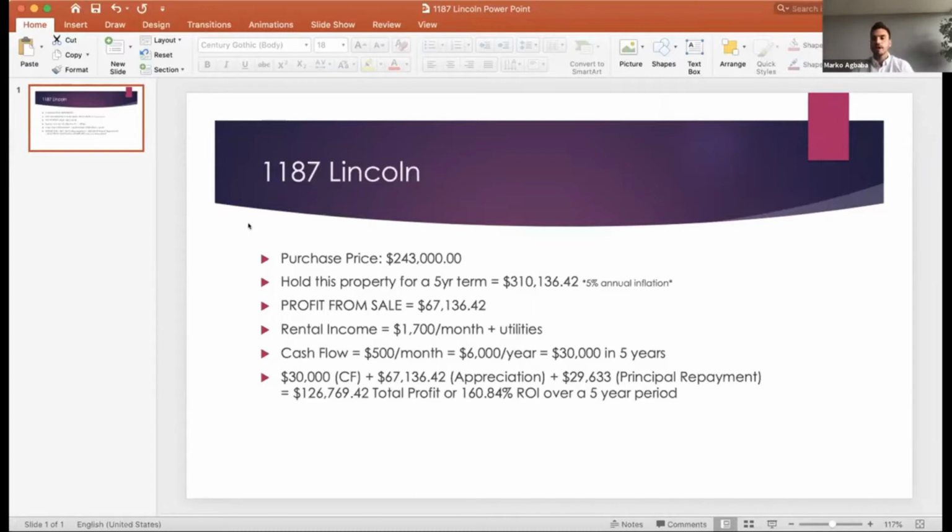So this one's located in Walkerville, which is a very, very prominent neighborhood in Windsor. The purchase price for this one was $243,000, which for the people that are shopping now know that's not really that possible in Walkerville anymore. And the funny thing about that is when we look at this 5-year term, that's how we're going to value this investment. It says that the price would be $310,000 at the end of 5 years with 5% annual inflation. We're not that far off of there now. So it's going to happen much quicker just because of how crazy the Windsor market is.